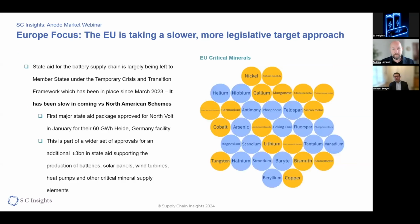So, sort of two parts to this, really, I suppose. If we start on the right, this is a handy graphic, I guess. But what I think is interesting is if you look at the top two little blobs there in gold, you've got nickel and natural graphite. So undoubtedly, nickel is decidedly an important part of a battery, but also so is graphite.